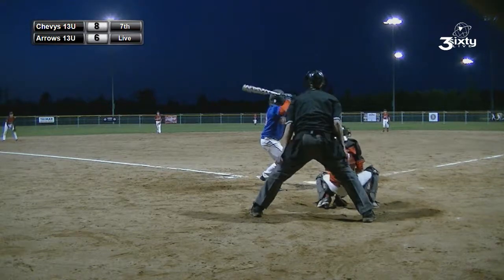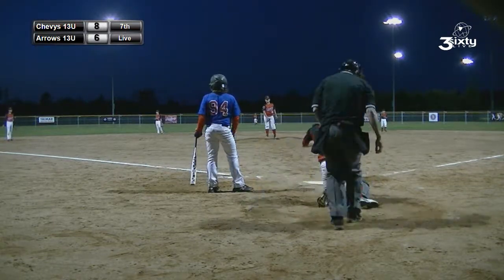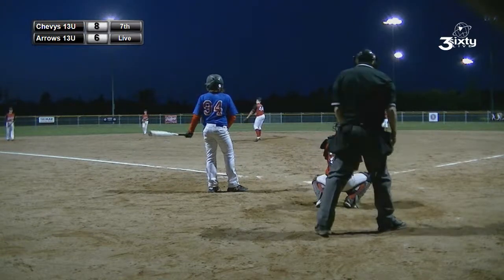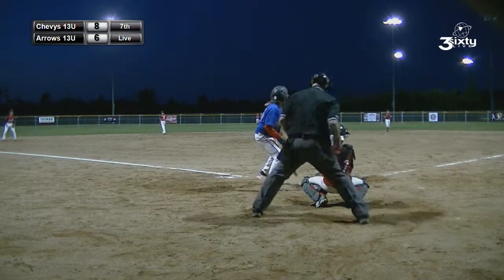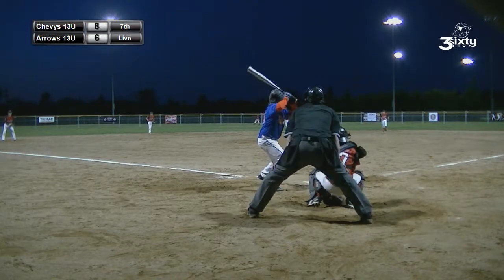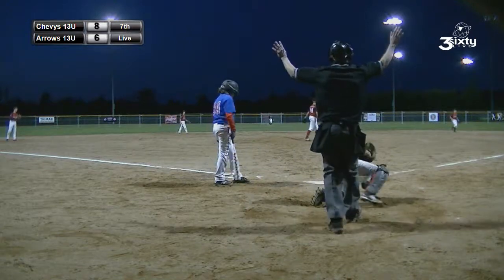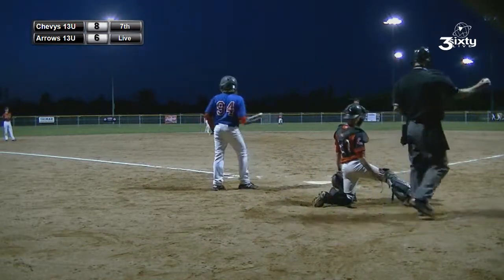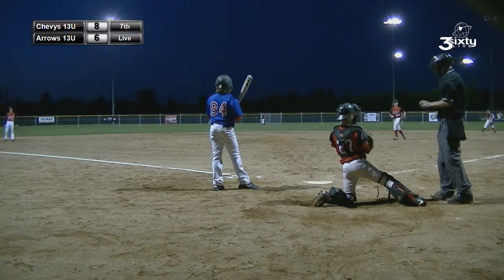Number 94, Aiden Webb. Here's Webb. Webb grounded out, lined out, and reached on an error. So 0 for 3 on the game. Comes up with the bases empty and 1 away here in the 7th. An excuse me swing fouls it off. And the count goes to 0-2.